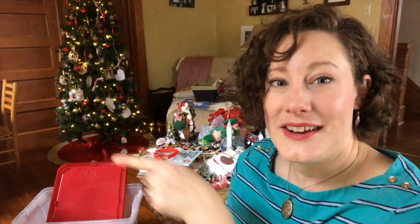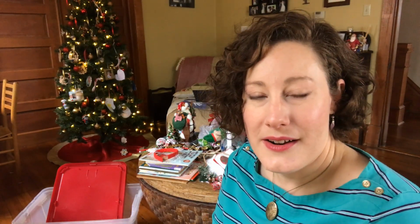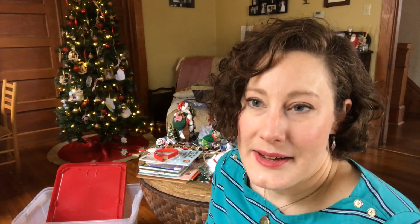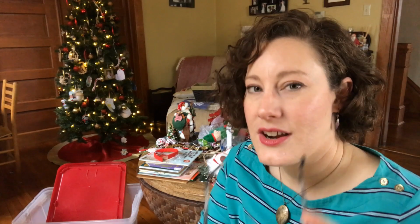So I carried in these bins right here, and I'm just going to start collecting things together. Like I mentioned yesterday, I do want to try to group things a little bit better this year when I'm putting things away. So I might have one tote that's just all of our soft things, like our Christmas PJs or Christmas socks. What else would there be for that? Maybe the stockings and the tree skirt. I don't know, we'll see. So I'm going to get started on that.